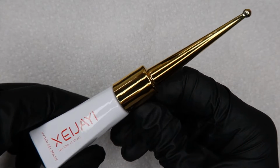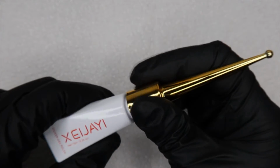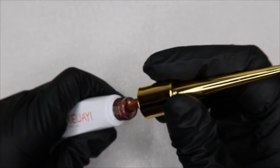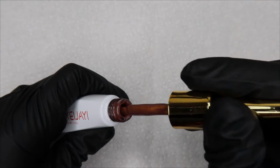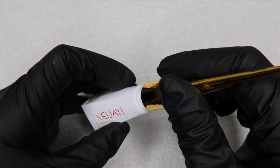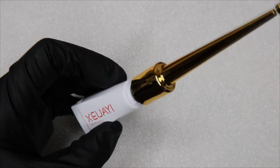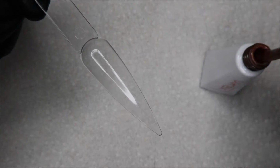So this is how the bottle looks. I really like this. It kind of reminds me of Enel Couture's packaging. I did notice that on the actual boxes the color isn't there. I will have everything in the pinned comment, so you might just have to click around and find the specific color that you're looking for.